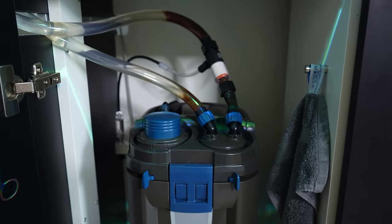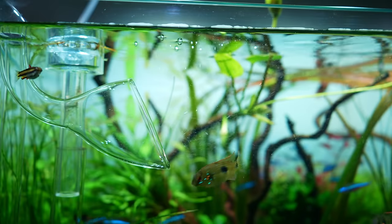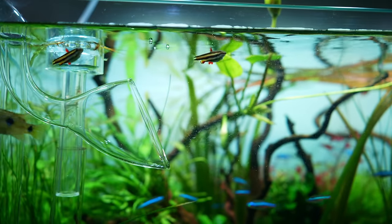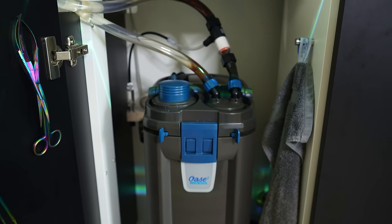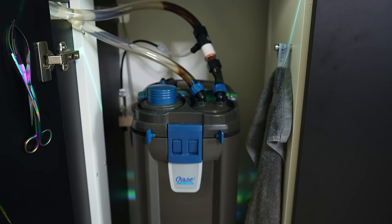And like I said, I've now switched to an inline CO2 diffuser. This one is from CO2 Art, so it goes directly from the regulator to the outflow. Now that's been working very well. Really happy with the Oase Biomaster as well. I clean the pre-filter maybe once a month or so. I think I've done it like 3 or 4 times now. So it's very easy to maintain.